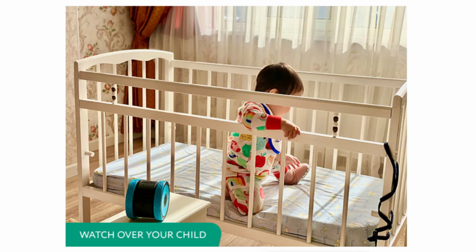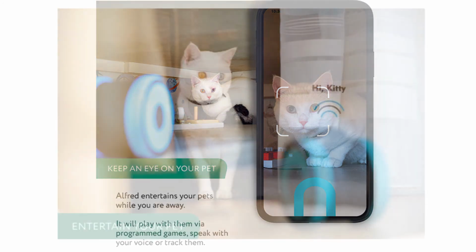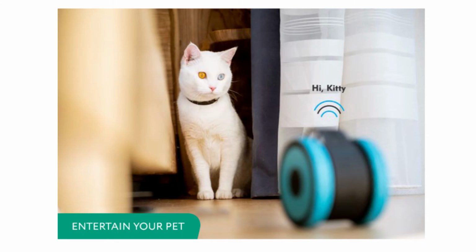Alfred watches my child as he slowly but surely manages to give himself a broken arm because he's in a crib that was recalled, but I was too busy to be bothered by that. Alfred keeps an eye on my pet, using various seek and destroy programs apparently to be able to find the pet even when it doesn't want to be found. We think it's a game. They think it's life and death. Note the terrified look on that cat's face as Alfred finds it and corners it. What's going to happen next?